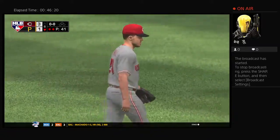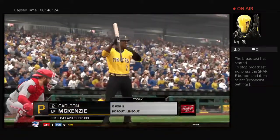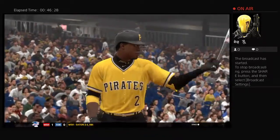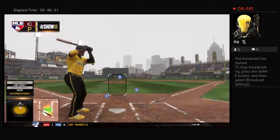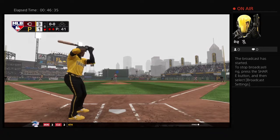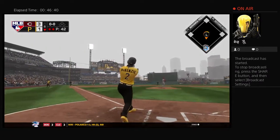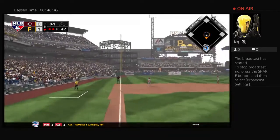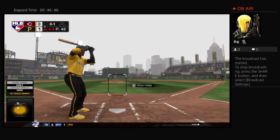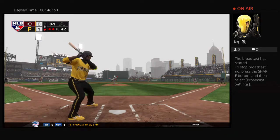Number 2, Carlton McKenzie. Striding in once again, Carlton McKenzie. First offering on its way. Now a ball pulled hard but fouled off to the left. Hey, great swing right there. I know the ball's foul, but he absolutely laced that pitch right there. He's just got to stay back a little bit longer.